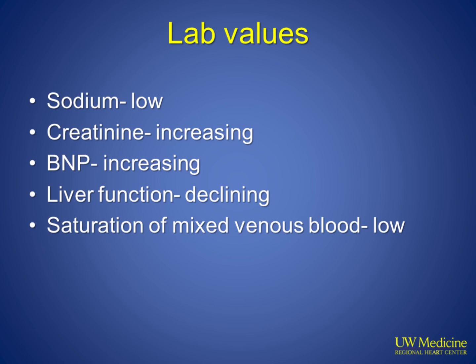And lastly, the saturation of mixed venous blood. So who has ever looked at the saturation of mixed venous blood to figure out what's going on with their heart failure patient? Yeah. So I think it's a fine measure, but don't overdo it, okay? It's dependent upon a lot of things. If the patient is stressed out, if they just went for a walk, it can be really low. It's probably really low in a lot of our patients who are just walking around the world. We're not measuring it, so don't put too much stock in that SVO2. But if it's dropping and so forth, use it as a trend, but don't rely on it completely.